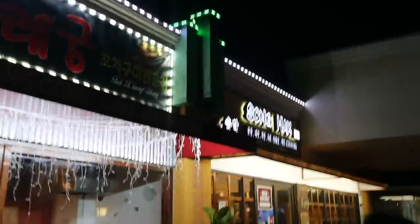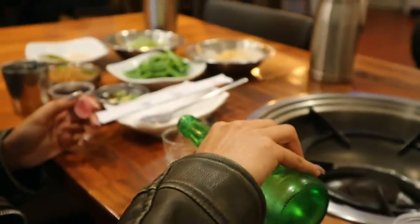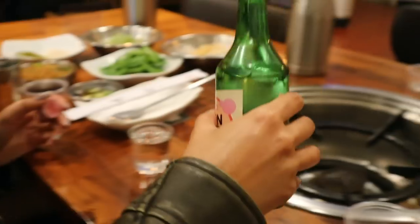So we tried going to Hai Jang Chan, but it was actually an hour and a half wait. So Nadia found this place on Google and they have good reviews. It's called Song Hack. We're gonna try it. My dad is having soju for the first time. So he's gonna do a shot with Nadia. I'm not drinking because I'm driving. Wait, don't do it yet.